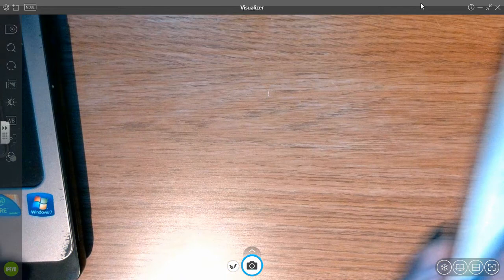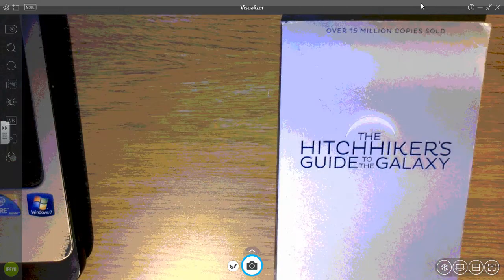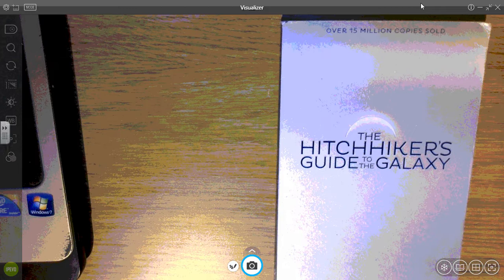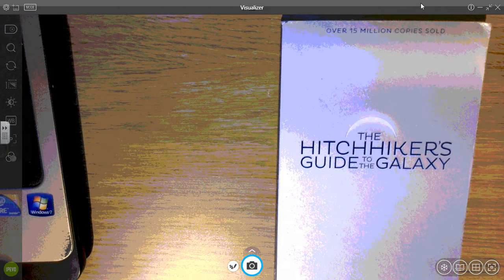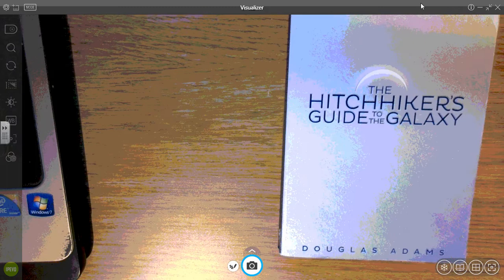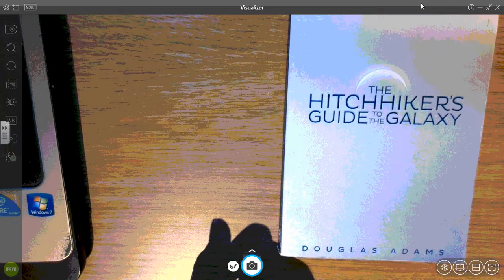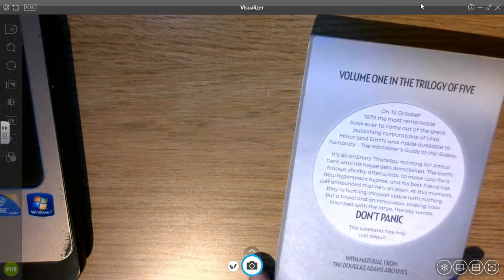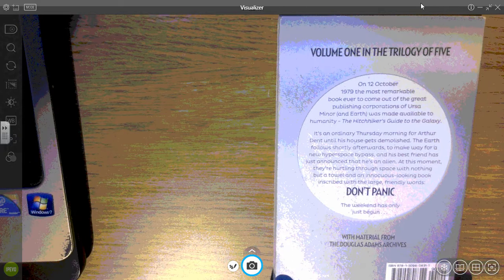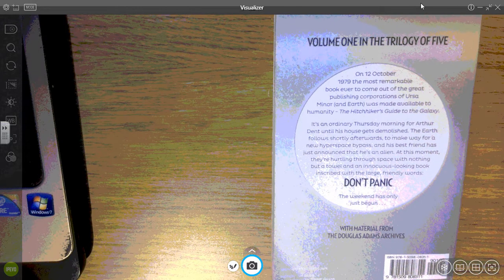This is one of my favourite books. Really simply illustrated, the front cover. It says, over a million copies sold, The Hitchhiker's Guide to the Galaxy. And at the bottom there, it says, Douglas Adams. And you can see, this is the outline of a planet. On the back it says, volume one of the trilogy, in the trilogy of five. That's a joke, by the way. You should know that a trilogy only has three books.